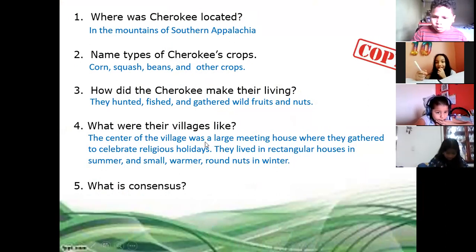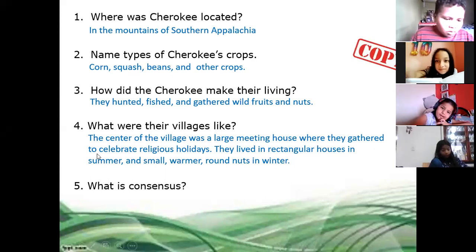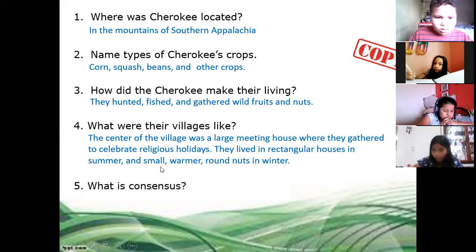The center of the village was a large meeting house where they gathered. Yes, it's very long, so copy. The center of the village was a large meeting house where they gathered to celebrate religious holidays. They lived in rectangular houses in summer and small, warmer round huts in winter. This is how they lived.